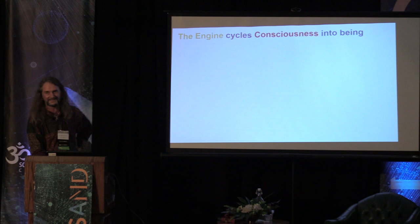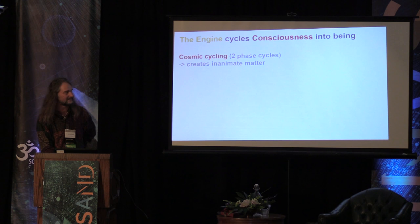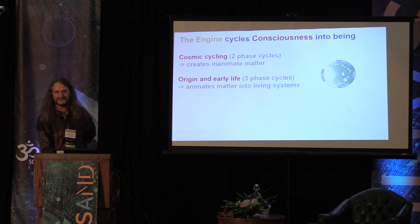It probably does unravel. The cosmic cycling, according to our physicists, is a two-phase system. They haven't been able to find anything that isn't just state-changing in physics. It doesn't write memories, you know? But when life begins, it creates a memory. So it's a three-phase engine. It's like a cheap East German car or something.